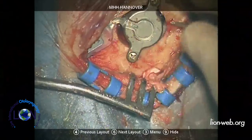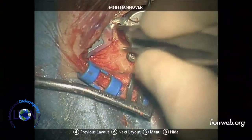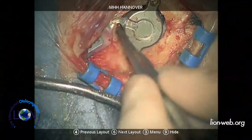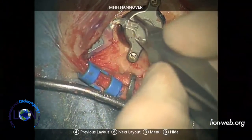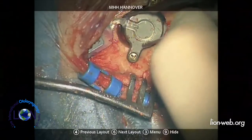Okay, thank you for your answer. Because the dura was coming up a little bit higher over here, I decided to go a little bit more in this direction to place it. I stay close to the implant on this side and have space over here. And are you going to close that with bone pate, or just leave it?